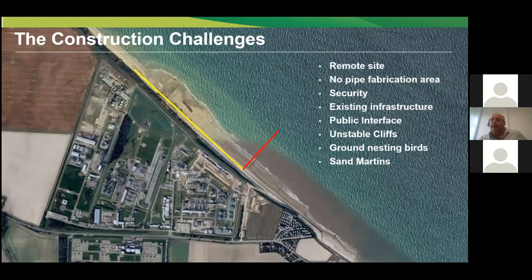This scheme had gone through full EIA, all the licensing processes, full consultation with RSPB, Natural England, etc. So there were a lot of environmental hoops that we had already jumped through to discuss and understand what had to be done with regards to particularly the nesting birds issue. Just let me go to the next slide.